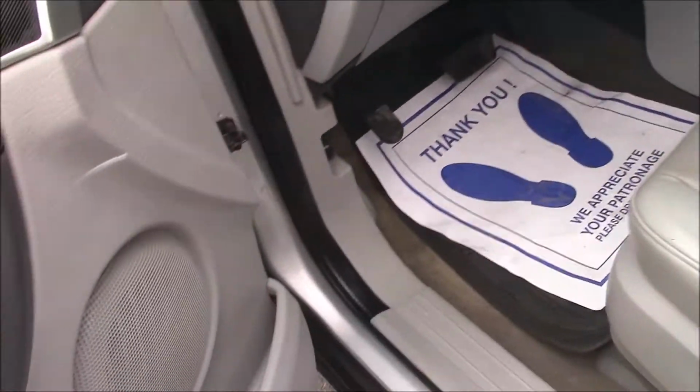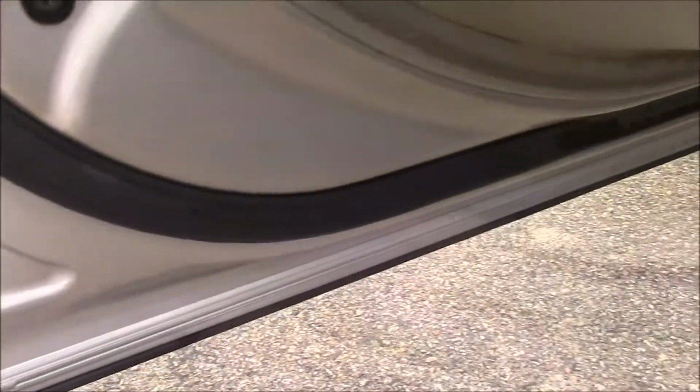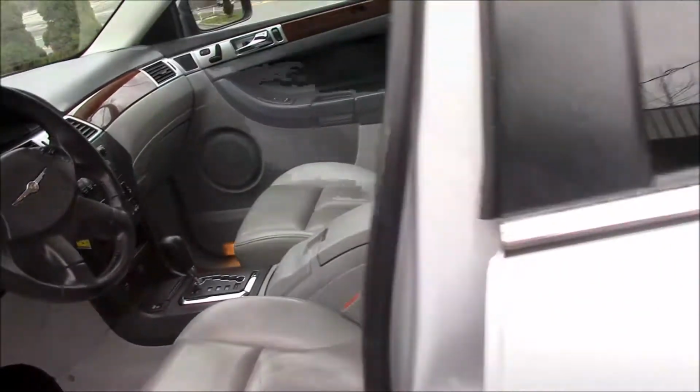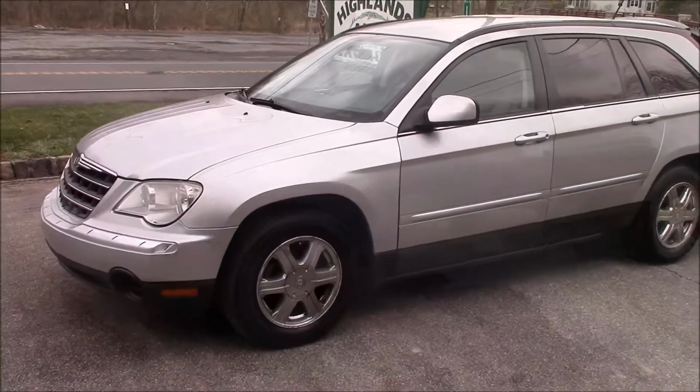All right, there's our door panel. Let's check out door jamb. All right, and the door itself. All right, so that is the interior of our vehicle. Of course, it's silver. It seems like every single Pacifica I've ever seen is silver. Let me close the hood here, or the trunk. And we'll take a step back and just do a quick walk around of the exterior of the vehicle.